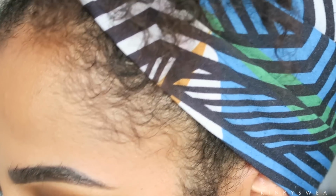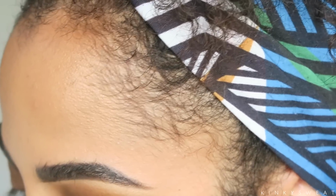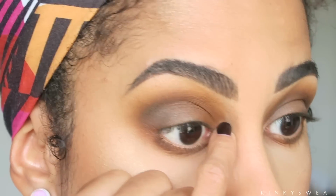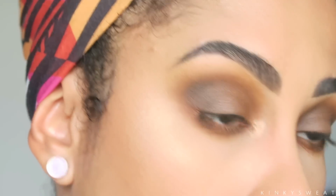These are all the brown mattes from the palette. I'm just going to apply some inner corner highlight. Let me see, what should I do? I could use Gemini. So I'm actually gonna take Gemini, and this is like the rose goldy type of shade here, but I'm gonna wet my pinky, and then I'm gonna place that right to the inner corner, and I think that's gonna help it stick and really pump up the metallic finish on that.